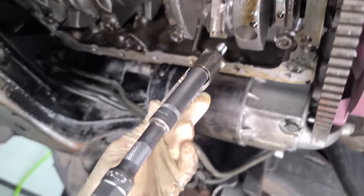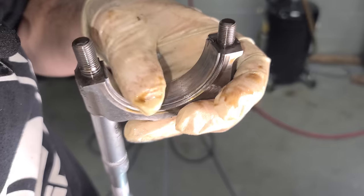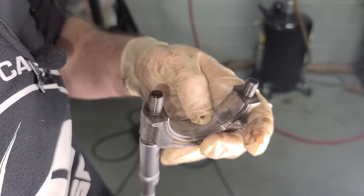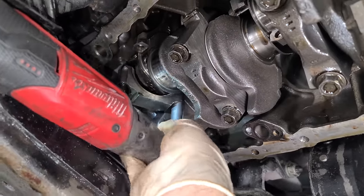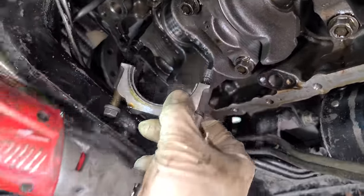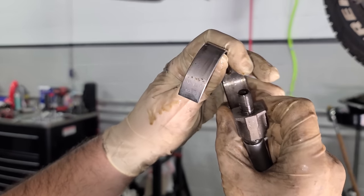All right, number 1/6 coming down, and that looks pretty good. Yeah, not a whole lot of wear. A little bit, definitely. Not as bad as that other one, though. Let's see you first, rod cap. What you got? Oh, juice. Let's see here. This one is also 20 under, yep.